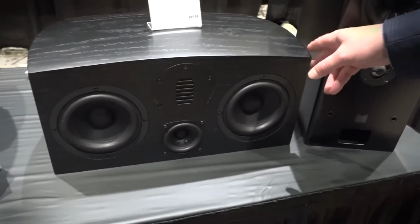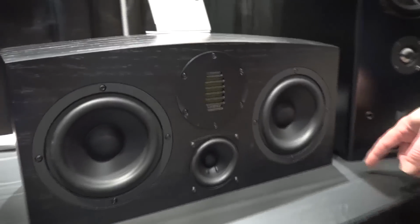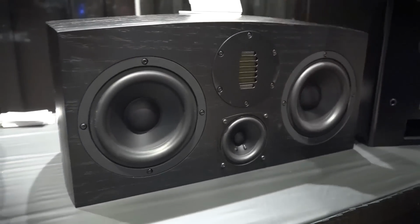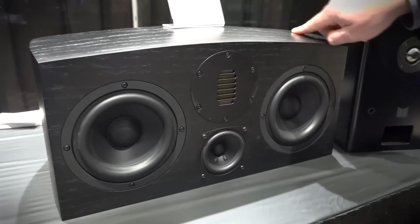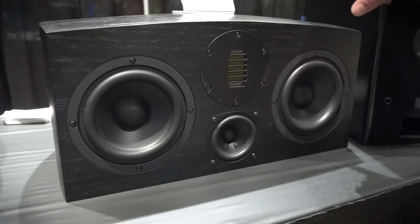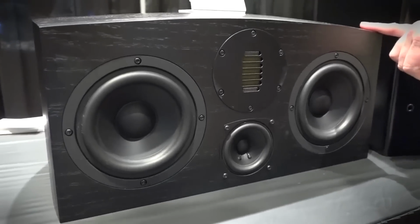We move over here to the Monolith Air Motion Cinema center channel. This is a really beefy looking center channel. In fact, I tried to pick it up earlier and I almost couldn't get it off the table. We're talking about really solid construction. That's a solid MDF cabinet in there, internal bracing, and again with the folded motion tweeter here. This is just $300 for what looks like an exceptionally high-end center channel.